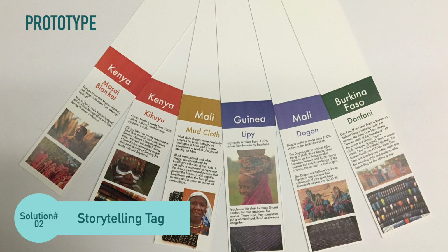And I also tried this one with another vendor. This tool is called the storytelling tag. Designed for a vendor designer from Senegal, selling hand-woven traditional textiles in Malcolm Shabazz Harlem Market. His name is Dam, and he's passionate about telling indigenous stories.